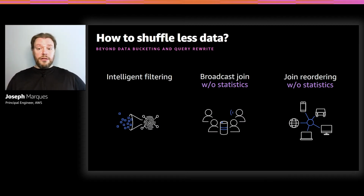And a twist on that would be, even if we have to pull it onto the cluster because it's not a partition key in the catalog, we might be able to shuffle less data by taking a non-partition key. So we take that same dynamic technique for filtering out certain data. If we can't filter it off cluster, then we're going to filter it on cluster as soon as possible. So intelligent filtering is basically taking the concept of dynamic partition pruning and applying it to non-partition keys.